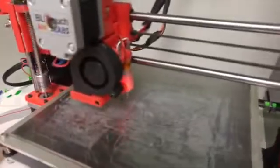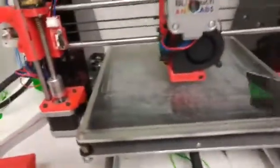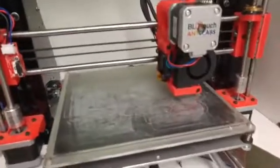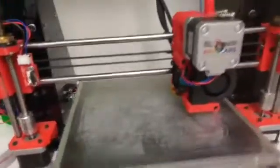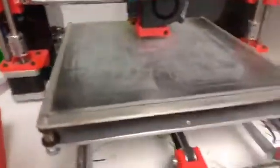And we are using a BL Touch for anybody that's interested in 3D printing. This helps to do the bed leveling, and you're probably wondering why it's so white. This is actually PVA glue stick, the same kind that your kids use when they go to school. You smear that on your glass, and it helps the filament, which is that stuff right there, stick to the bed.